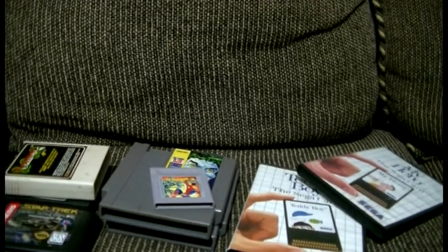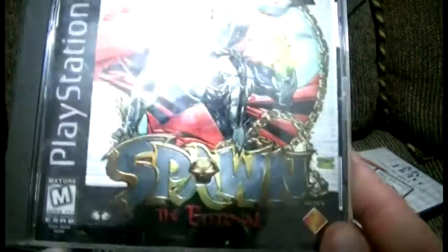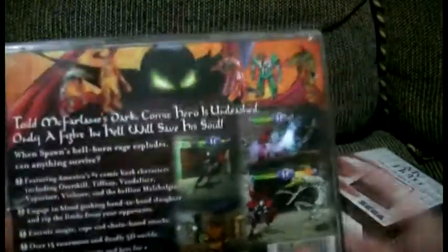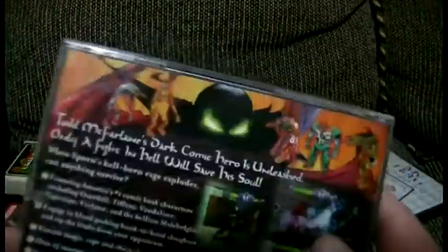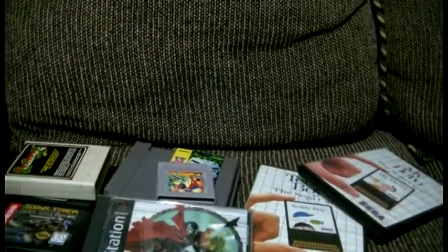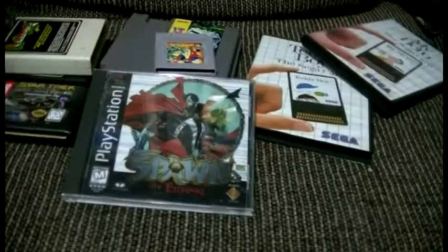Anyways, moving on to PlayStation, we have Spawn the Eternal. Never actually played this one before up until now, so I was kind of curious, and it was fairly cheap, so I was kind of curious to see how this plays. Probably have to sit down and actually play the damn thing, but anyways, tilt this down a bit.